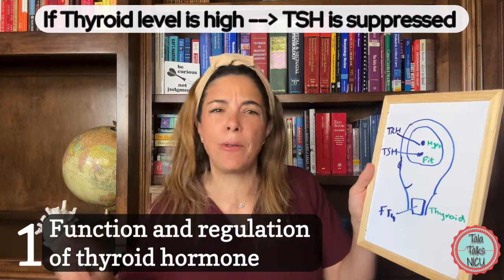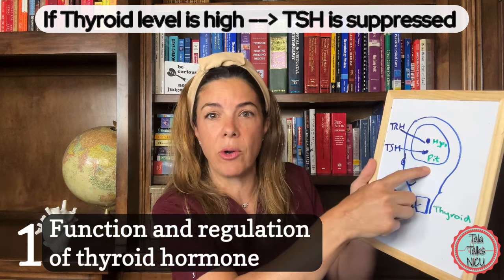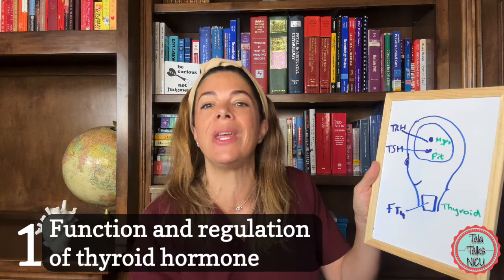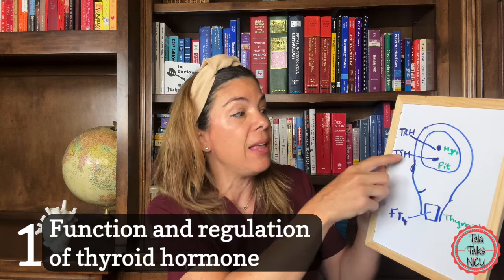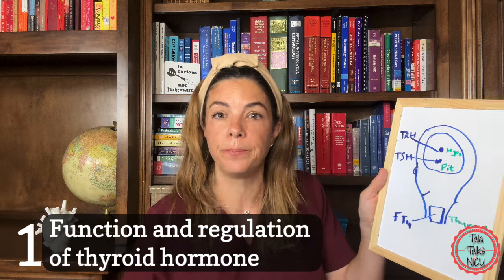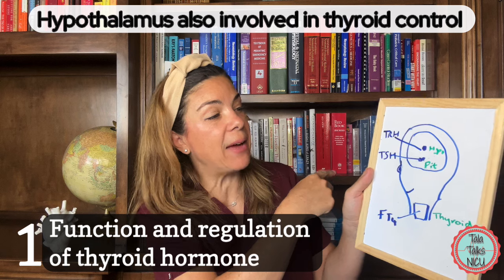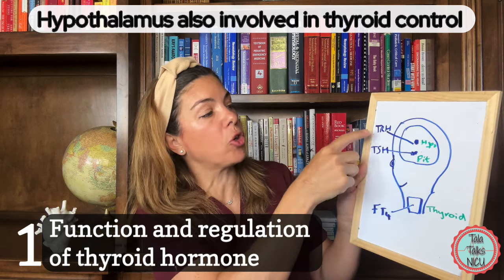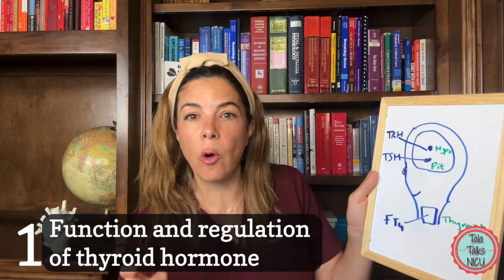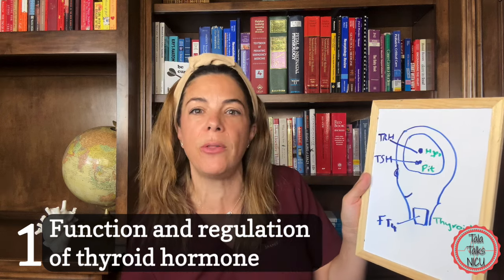If the thyroid gland is pumping out loads of thyroid hormone, then it will go back to the anterior pituitary and tell it, stop, just stop producing as much. So if the free T4 is really high because of that, the TSH level will be low. The TSH and the thyroid hormones are controlled at an even higher level by the hypothalamus, obviously also in the brain, which releases thyrotropin releasing hormone. We don't follow that one as much clinically, but I just want you to know there's also a feedback loop on the TRH as well.